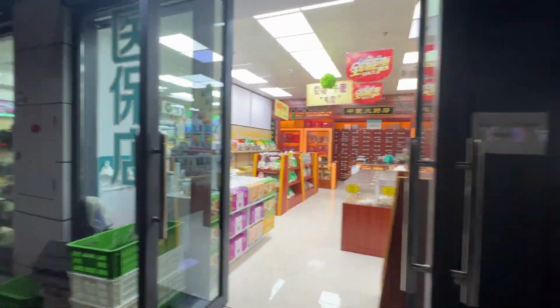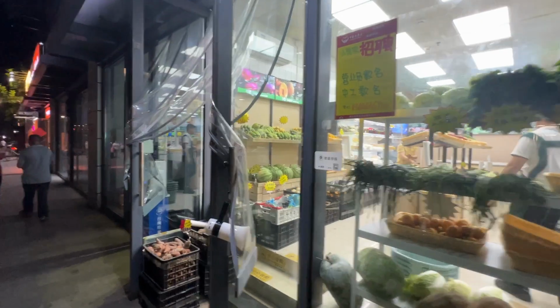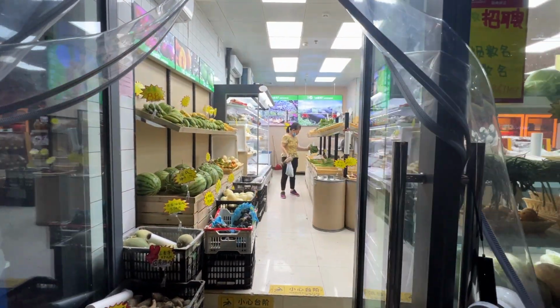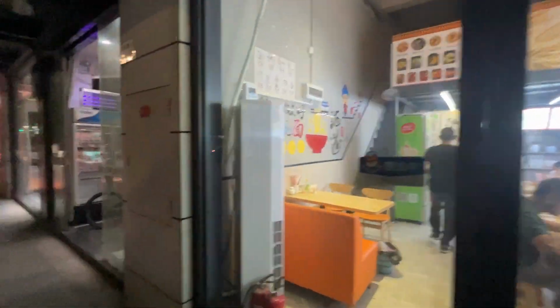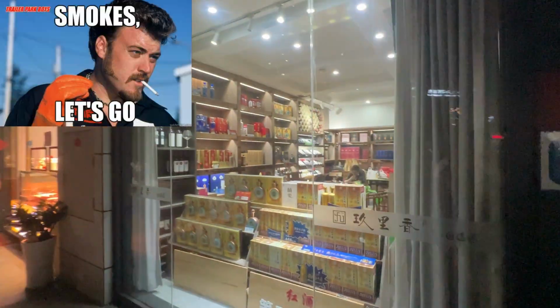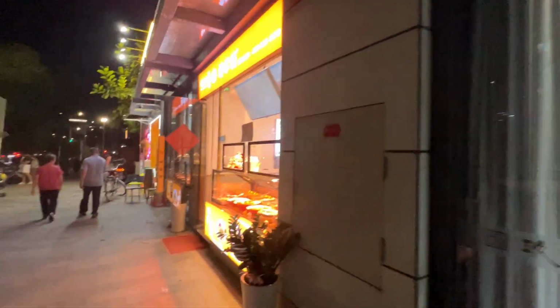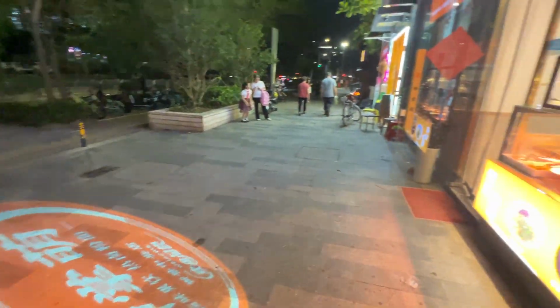Traditional medicine and herbs, as well as fruits and veg. The same little shop here. Very cool. Little dumpling shop. Fancy wine and smokes. Get your smokes, boys. Again, they've got the projector. However, they've got it a little bit stretched out. They should straighten that out.